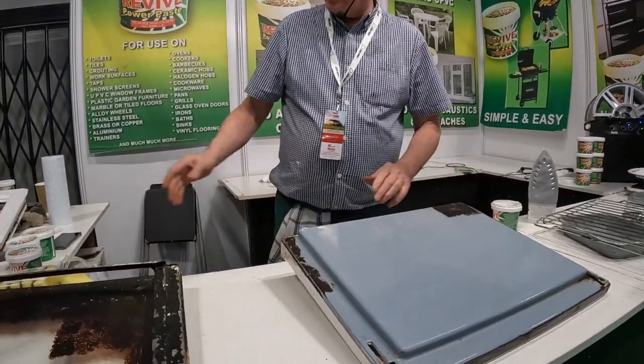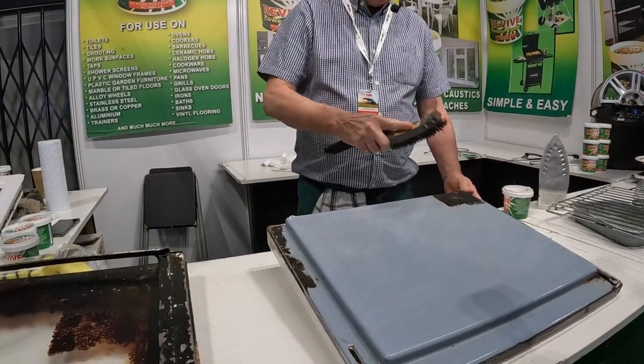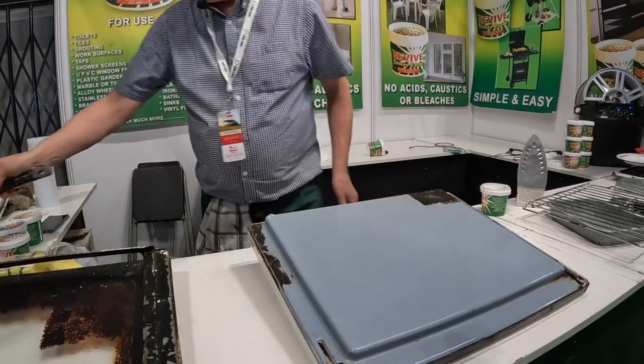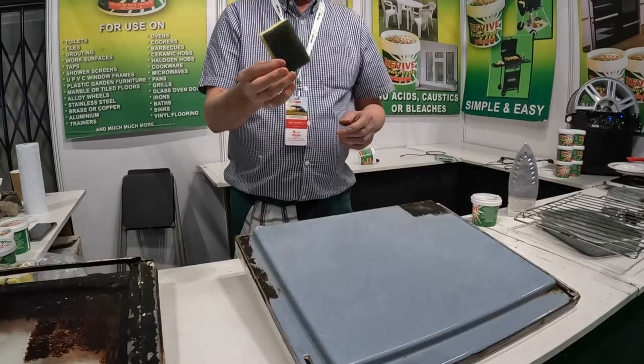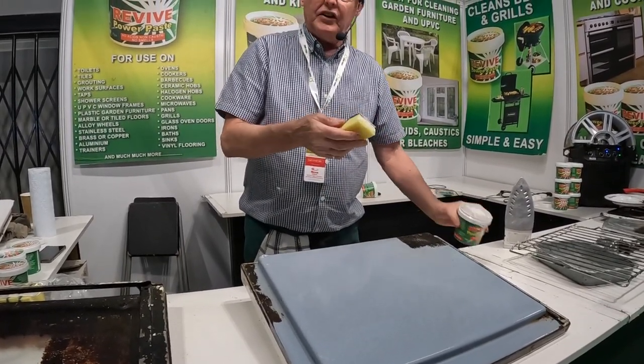There's no way that yours will ever get that bad. No. Don't go home and do this, but look, you can't shift that with a wire brush. Well, you don't need wire brushes. All we ask you to use is one of these nylon pads. The cleaner is perfectly safe on your skin.